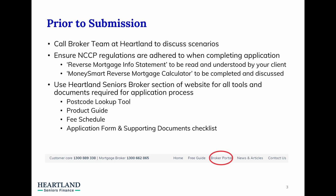During this process, we need to ensure that NCCP regulation is adhered to when completing your application. As you may know, our application form and our application process are closely in line with NCCP regulation. Heartland has worked very closely with ASIC to ensure this is the case. And you as the broker will also need to ensure that you are adhering to NCCP regulation. To assist with this, you will need to ensure your customer reads and understands the reverse mortgage information statement, which is essentially an overview of what a reverse mortgage is. It details how interest is added to the loan and how equity may look into the future.